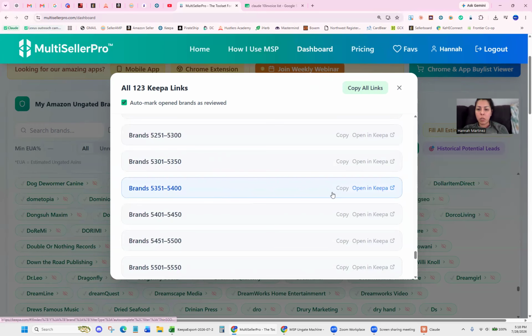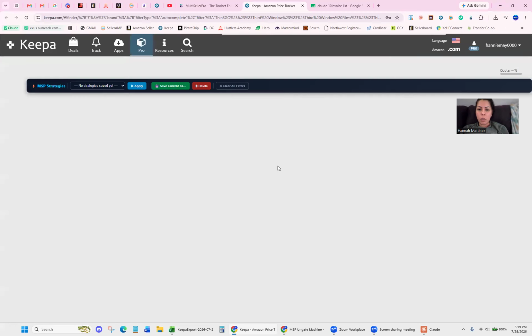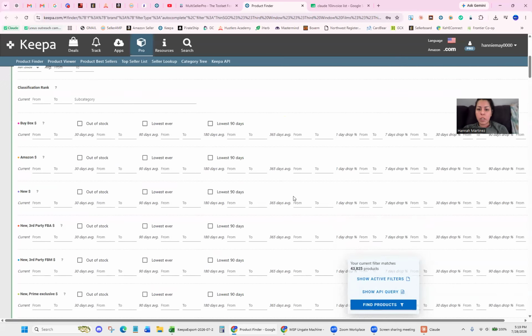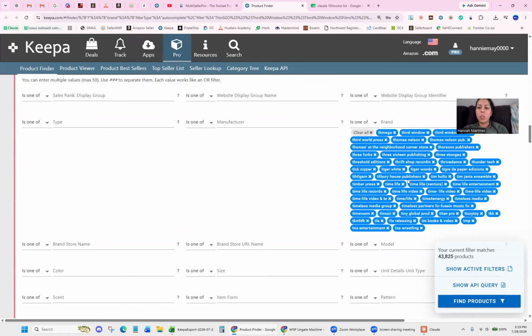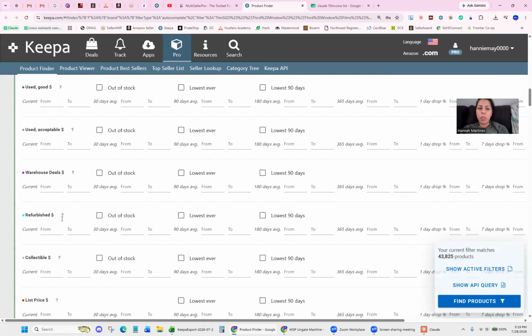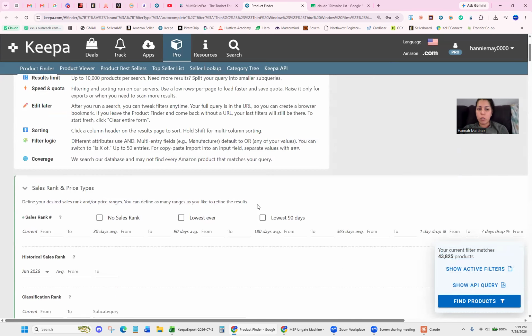Let's just show you an example real quick of what it does. So let's just say I want to go into this one here. I can click on open in Keepa. So this is now going to take me to Keepa. You're going to set your filters again. And then this is like how Jasmine showed us before, where you can source just by the brands. So it's already inserted all the brands for me. And then you can set all your other filters and then start doing OA based off of those brands.